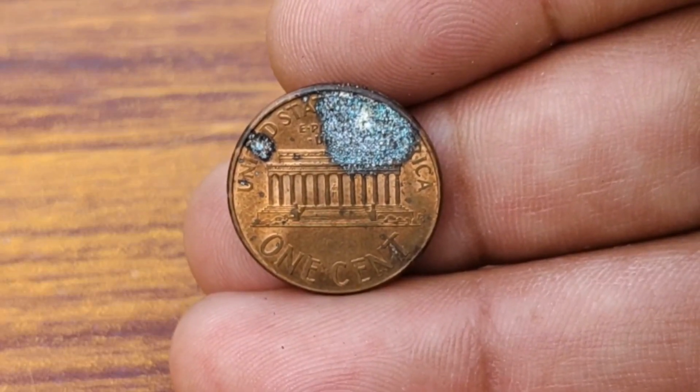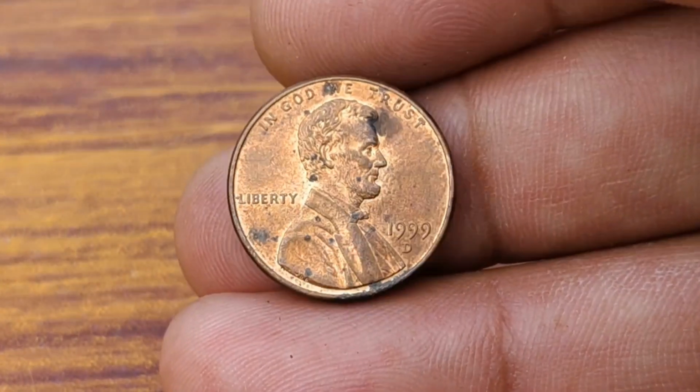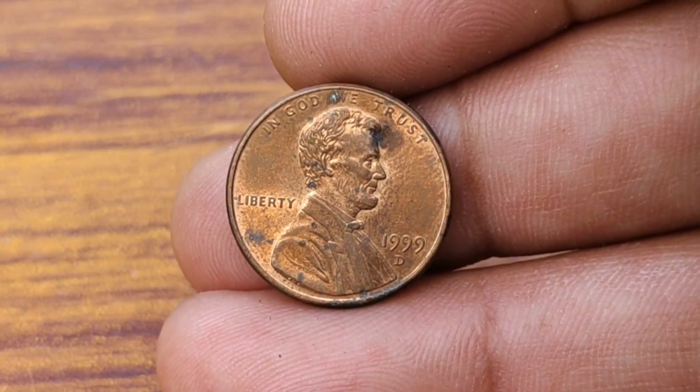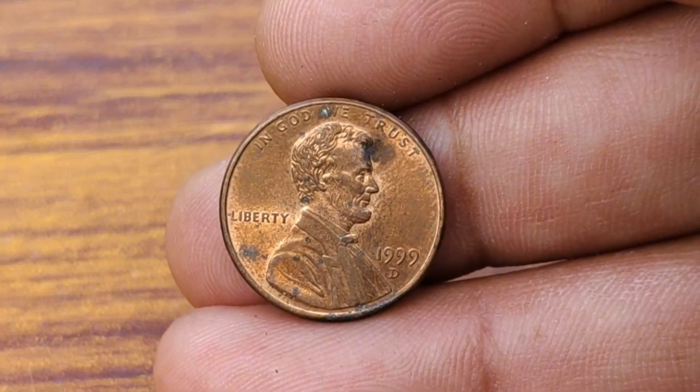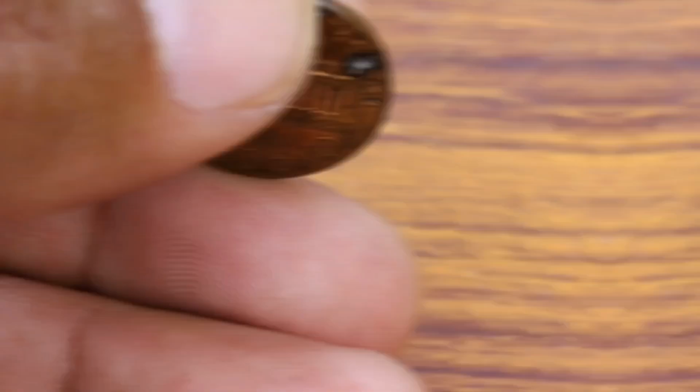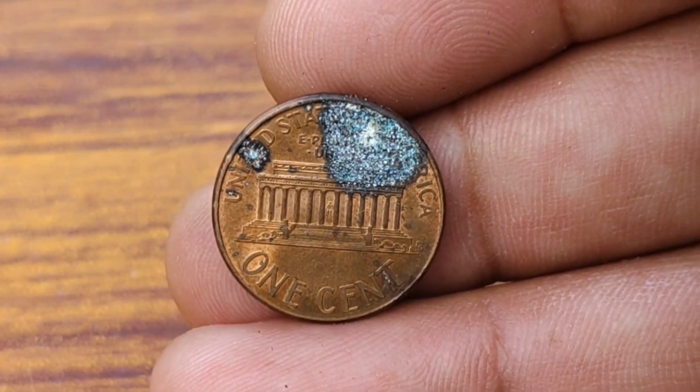First, let's talk about the coin itself. The 1999 D Lincoln Memorial Penny was minted in Denver, marked by the D mint mark beneath the date. This coin is part of the long-running Lincoln Memorial series, which ran from 1959 to 2008.